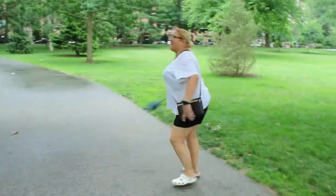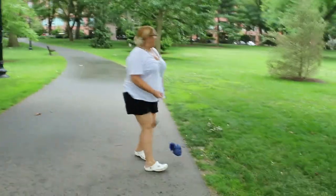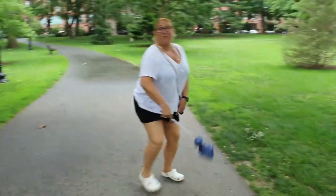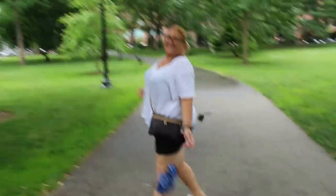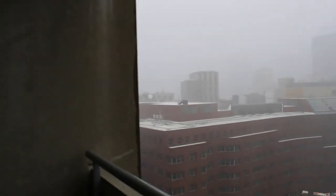Singing in the rain. What a glorious feeling. Our Broadway queen. Look how much it's raining. Oh my gosh. This is literally insane. I feel like I'm in Miami.